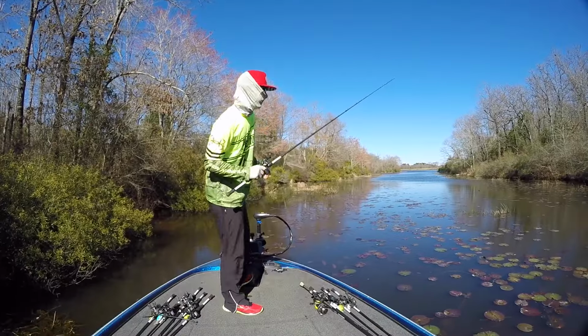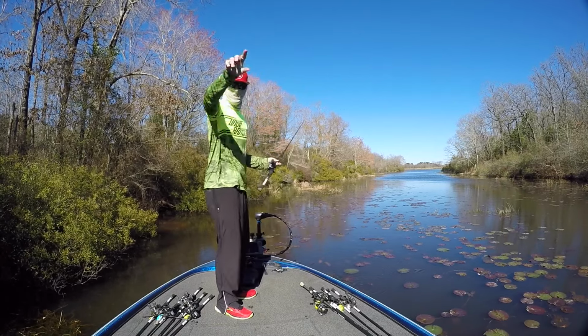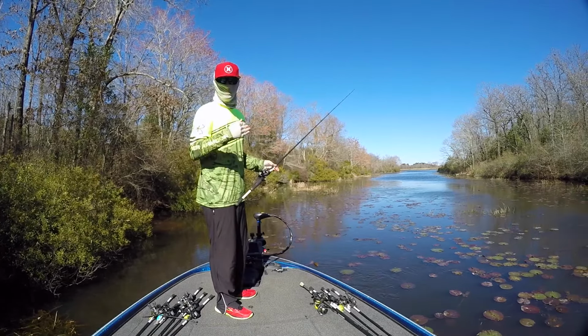All right, guys, I found a really good fish on a bed. I passed it and then I circled back around to where I could sneak up on it.